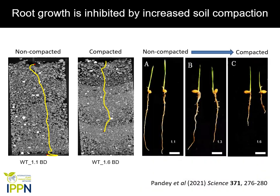We have also examined the root length in the uprooted plants from the non-compacted as well as the compacted soil, and you can clearly see that as we increase the compaction level, root tip growth is progressively reduced. And this root growth inhibition blocks the ability of the roots to acquire nutrients and water which support plant growth, and eventually this negatively impacts the crop yield.